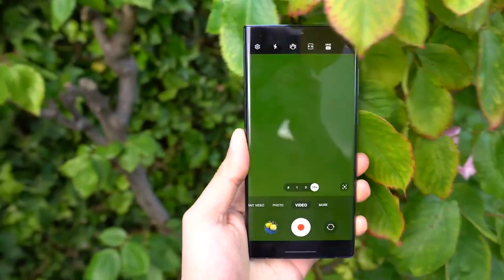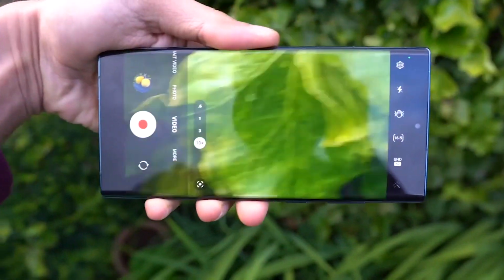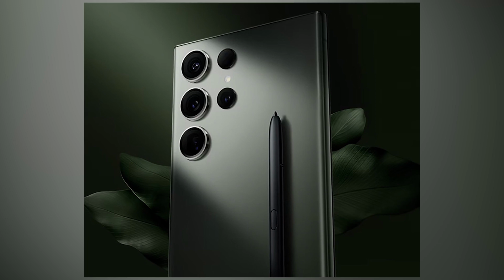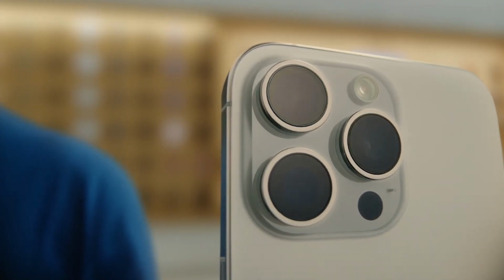But the versatility of having both 3x and 5x optical zoom capability in one smartphone camera system is undeniably enticing. If Samsung includes dual zoom lenses on the S24 Ultra as rumored, it could be a real difference maker compared to the iPhone's lone fixed telephoto lens.